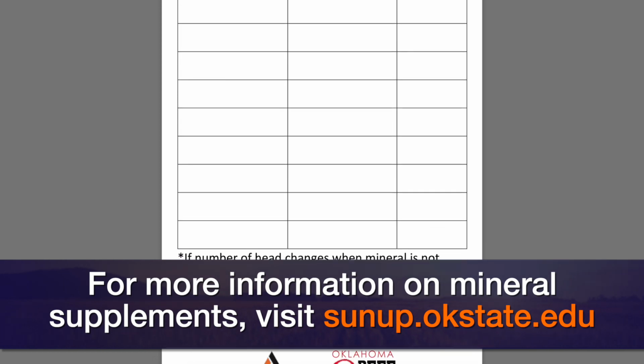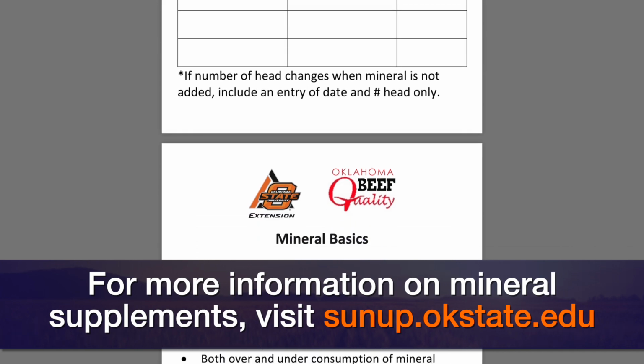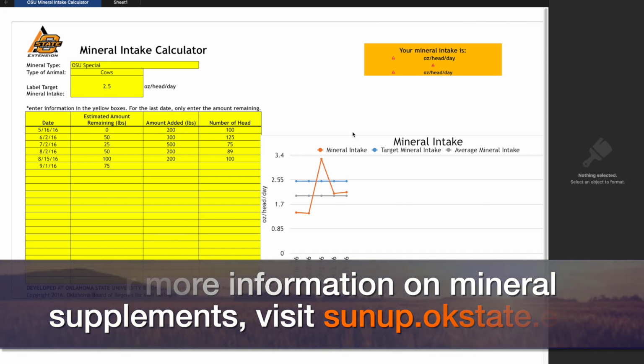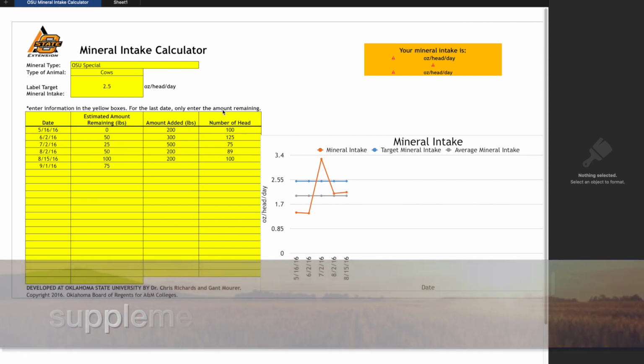Also, at that same place, you can download a calculator that'll help you if you want to just input that same information, the amount of minerals you put out, when you put it out, and the number of cows in that pasture. It will actually do the calculations for you and keep a graph of the intake throughout the course of summer so that you can keep a good idea of what the mineral intake per head is in your situation.